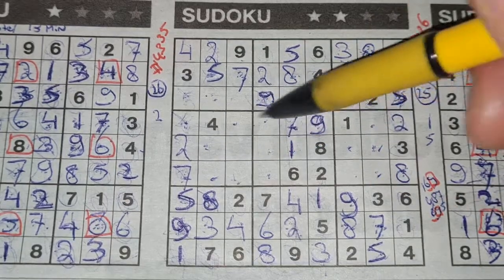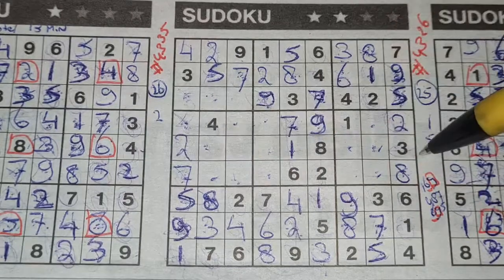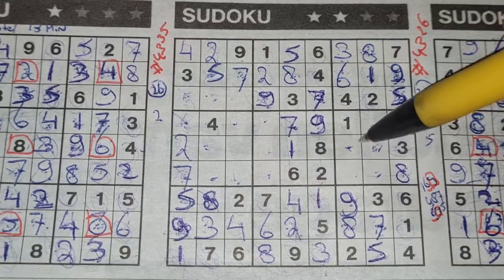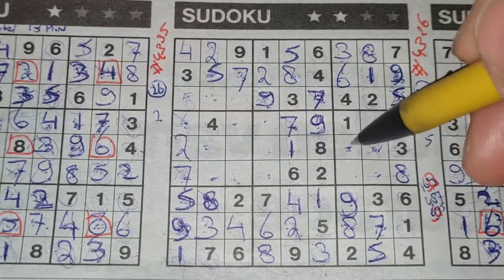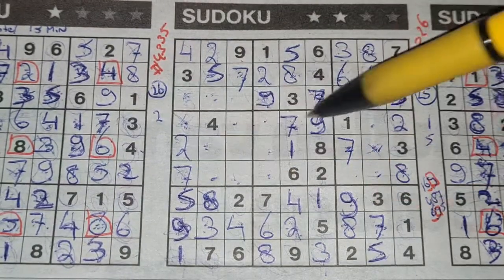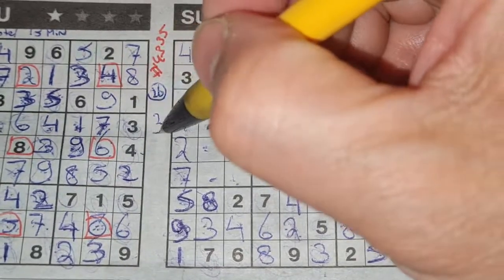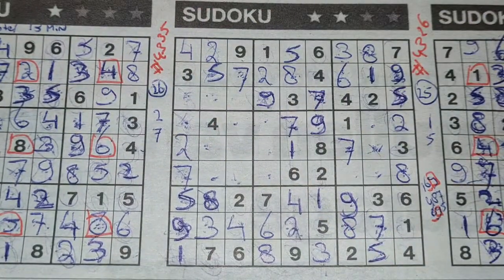So we have a 7 in this row, 7 in that row. So the row will be three in the middle row. Only two places left for the 7. Oh, there, we see there's a 7, no 7 there. 7 should be there. And all the 7s are used. I can see digit number 2, number 7.